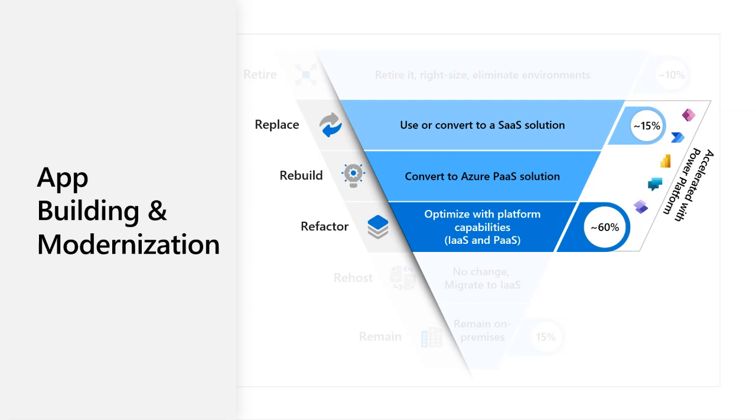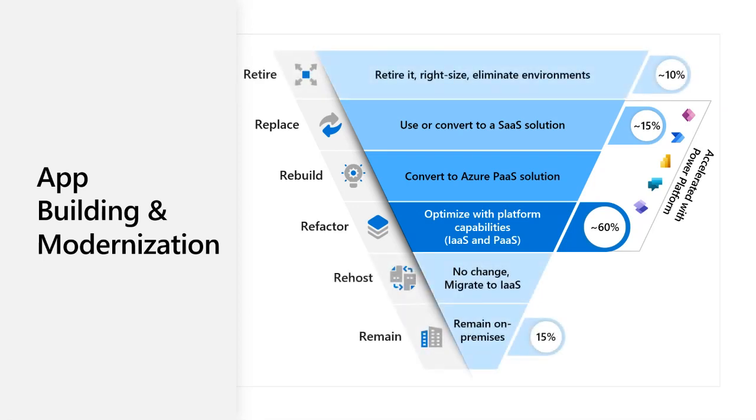Rebuilding is converting something you have in place today into something that's in Azure as a platform as a service application of some kind. And then refactoring is taking something you have in place today and making it better and optimizing it by leveraging the Microsoft platform and starting to improve efficiency, improve effectiveness. And you can kind of think about these different components as you go through your entire life cycle. There are other components to it.